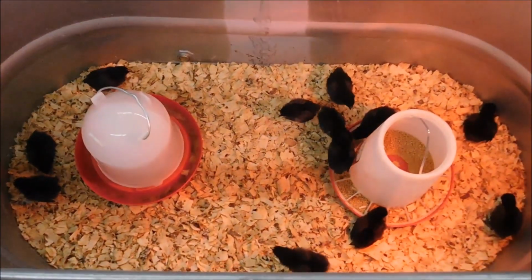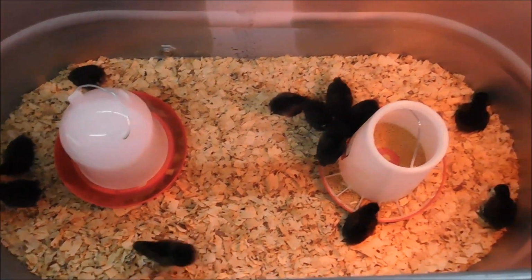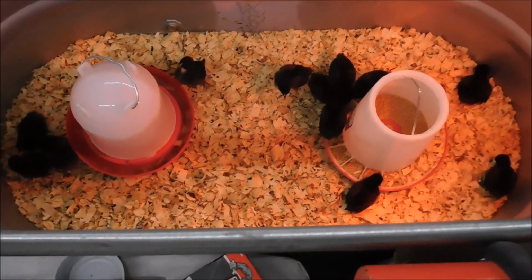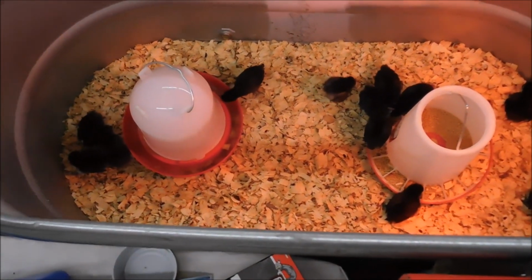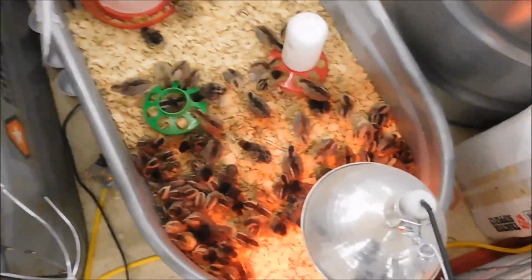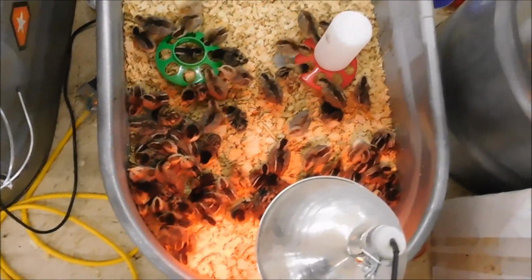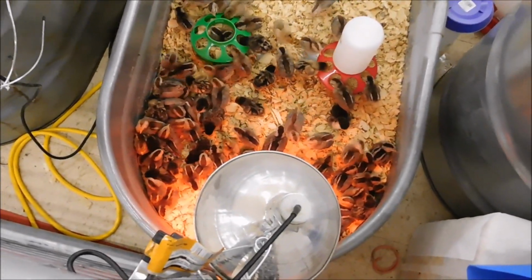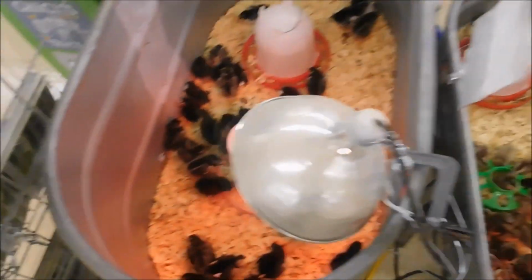And these are black sex links. These are a good dual purpose bird. And these are all pullets or females. They're good for meat and eggs. They get real big. All these cute little baby ones that people like to get for Easter and then orphan out. Those are bantams, which means they're half size and they give you half size eggs.